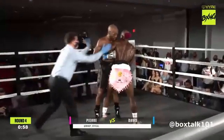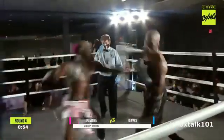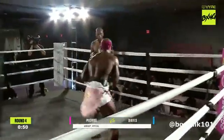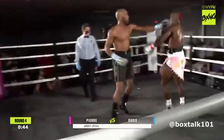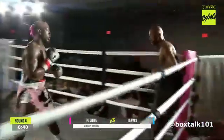Both guys will land a good body shot and then won't capitalize on it. You have to build on that. Both guys land a right hand. I think Mike P's hesitant to really go in and attack. Well, he's been knocked down and been caught with some good right hands, rightfully so. He should be a little hesitant. That's smart. Another body shot by Davis right there. Nice hook by Mike Pierre.